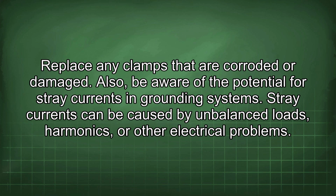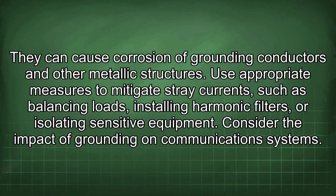Also, be aware of the potential for stray currents in grounding systems. Stray currents can be caused by unbalanced loads, harmonics, or other electrical problems. They can cause corrosion of grounding conductors and other metallic structures. Use appropriate measures to mitigate stray currents, such as balancing loads, installing harmonic filters, or isolating sensitive equipment.